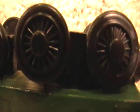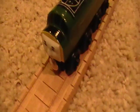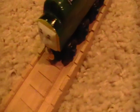Hold on a sec. Let me see the date on one of these wheels here. I'm looking here, and mine says 2000. Sorry, that took a while, but it says 2000 on the wheels, so you can only assume that's the year it was made.